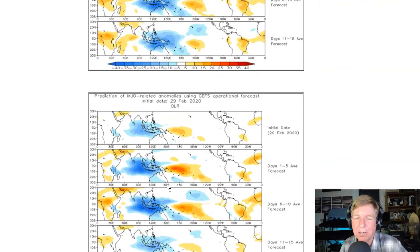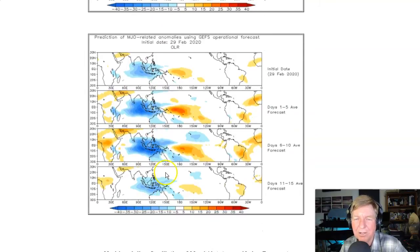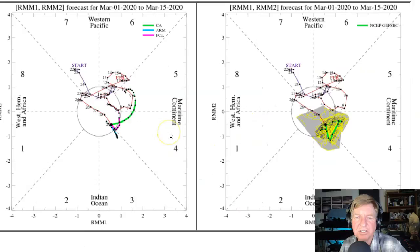So a little bit, here you go. There's the statistic model. Here's the dynamic model. The statistic model looking more favorable, but still not anything epic. Dynamic model, not as favorable. A little bit of disagreement on the two models 2 weeks out. Phase diagram charts, another way to sort of detect the strength of the active phase of the MJO.